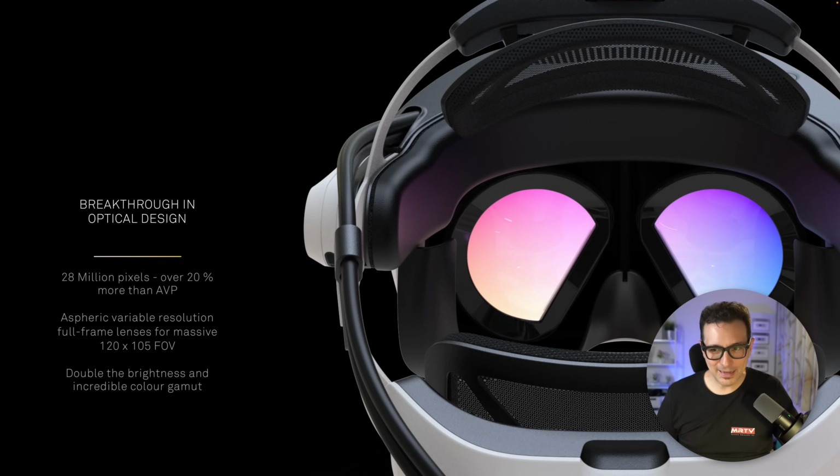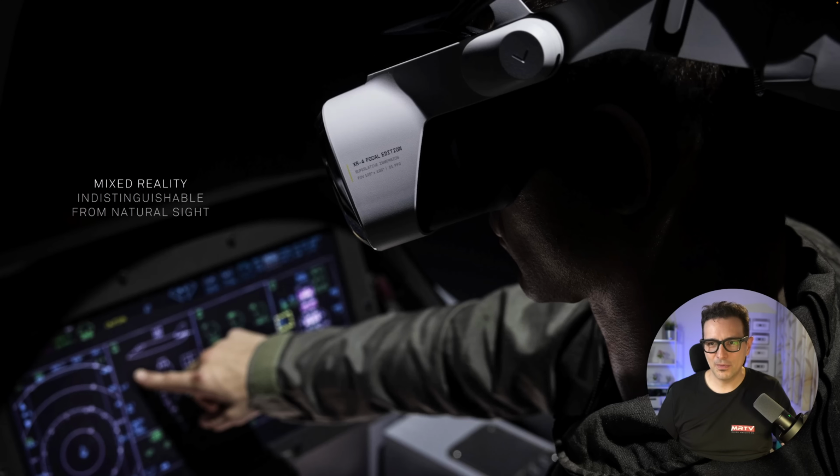We have aspheric lenses with a variable resolution. And we got the FOV of 120 and 105 that we talked about. Double the brightness and incredible color gamut, now at 200 nits. So this should make for an incredibly bright picture. And even the XR3 and the Aero were already really bright when you were in VR, right? So having an even brighter image is really nice to have.